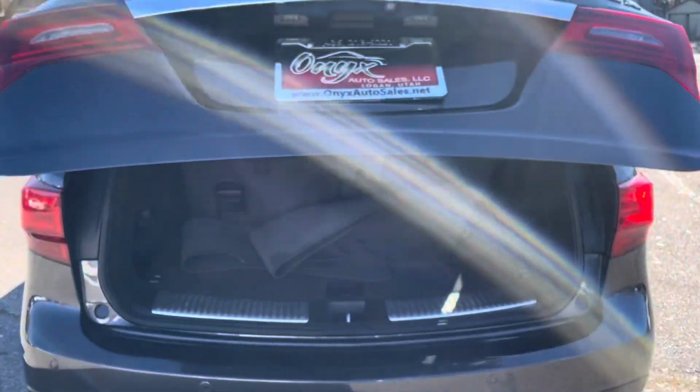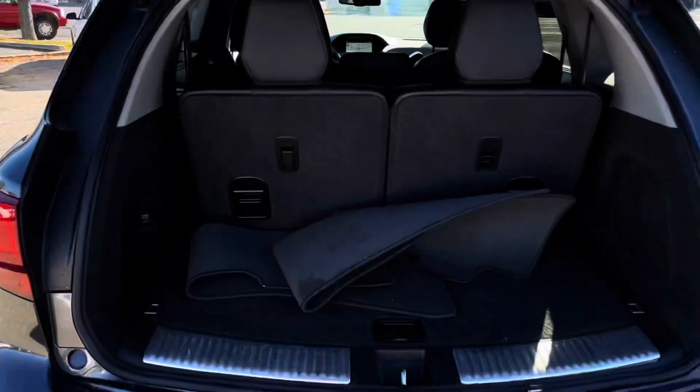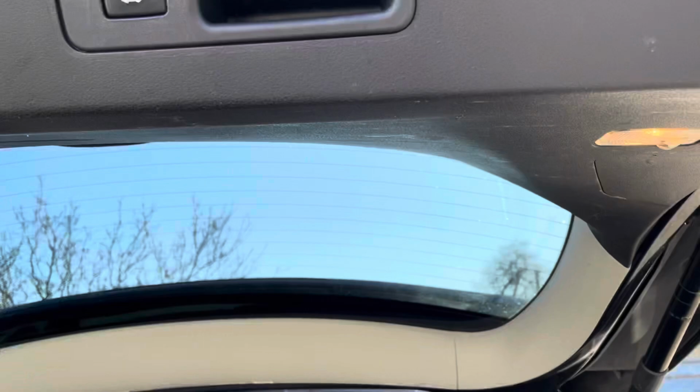It seats 7 passengers. And the third row bench folds down very flat, you can see. And then there's a 12-volt port for the back passengers. There's the button to close the power lift gate.